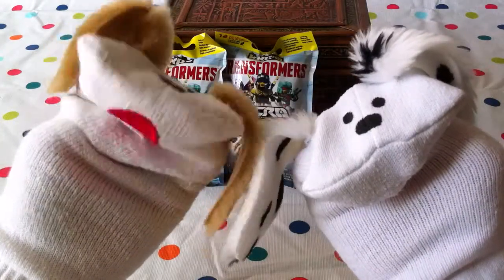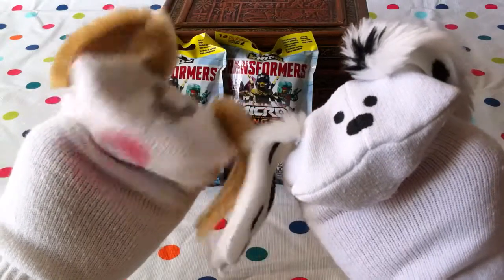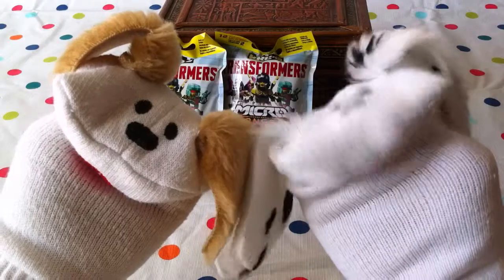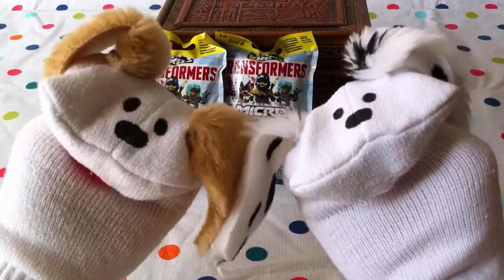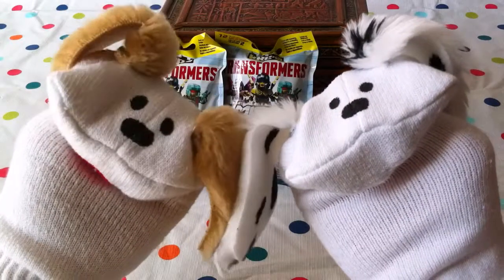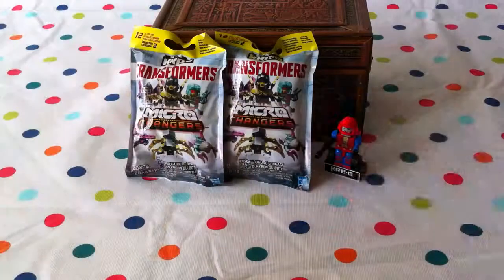And last time, we were looking at the Kre-O Transformers Microchangers, and we got Autobot Gears, right? That's right, Jabu. Went from an Autobot to a truck, right? It sure did. It was a lot of fun. And now today we're going to do another one, and tomorrow we'll do the third one, the last one, right? That's right, sounds good. Let's get to it. I agree.